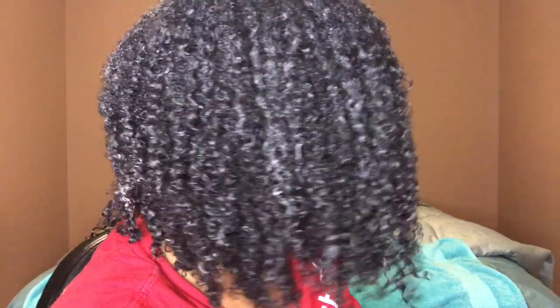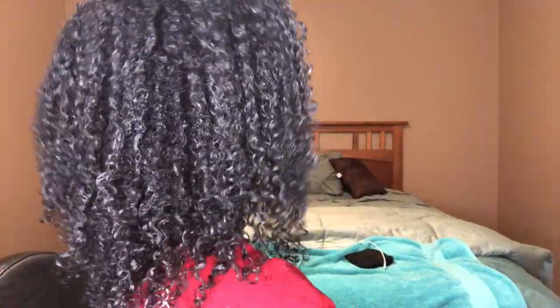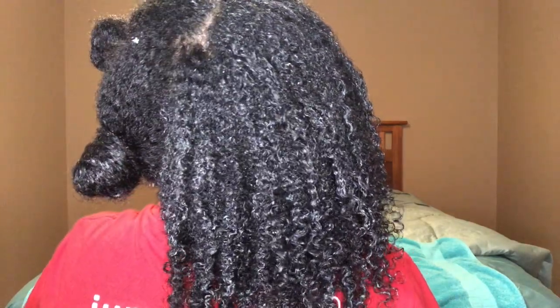You can tell in the front where I shingled for sure. But I'm gonna turn around, show you guys what the back is looking like now that it is drying a little bit. So nervous, guys. So I'm gonna go with this side, do this side with the regular Eco Styler gel. So I'll be back with the final results once it's wet.